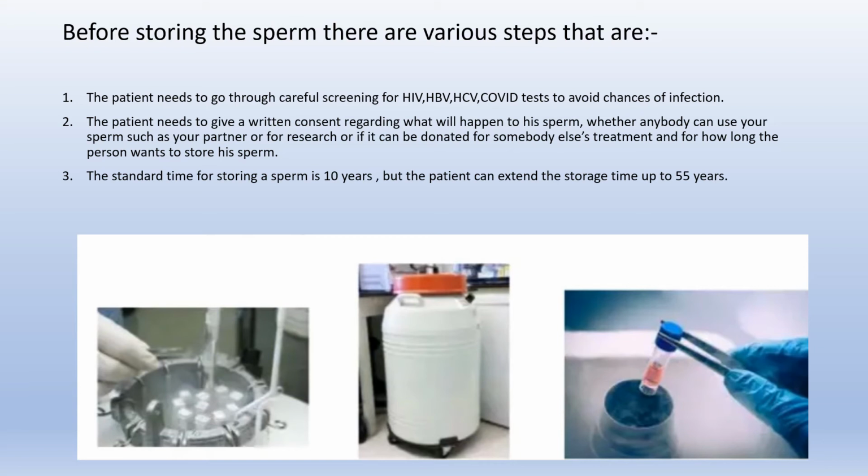Every center has different protocols and different charges for freezing sperm and embryos. The standard time for storing a sperm is 10 years, but the patient can extend the storage time up to 55 years. Before sending the patient to give the sample, we should carefully see the blood tests, everything, and then we give them a consent form to fill for freezing their sperm, in which they have to write their husband's name, wife's name, date, mobile number, and proper address, and we also take a witness, the person who is taking the consent form.